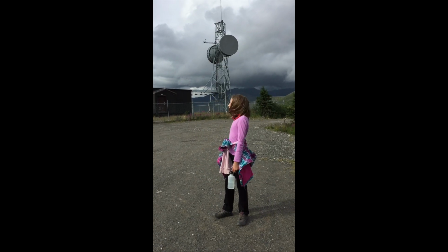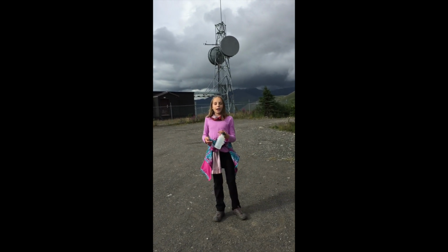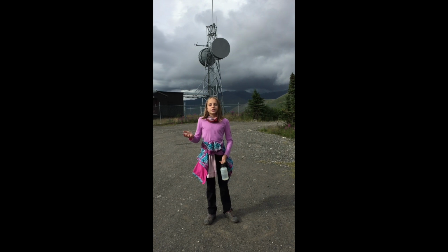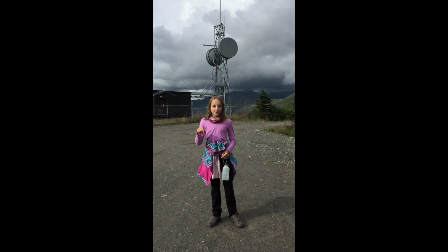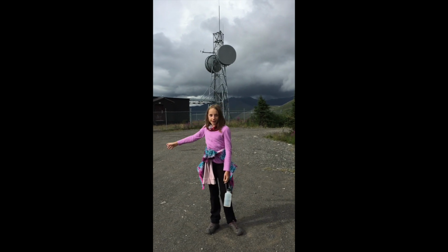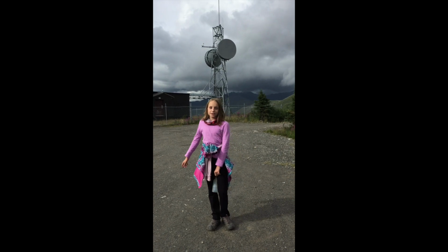Do you know what these are called and what they're used for? These are called microwave antennas. These are used for communication from here to Eagle Plain, and there's not only this one, there are many.